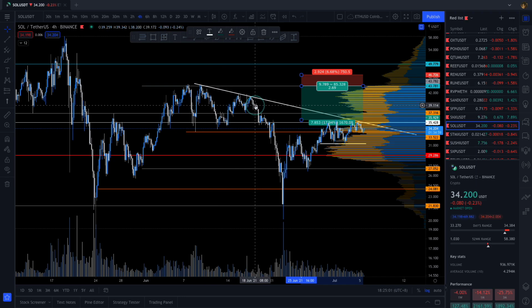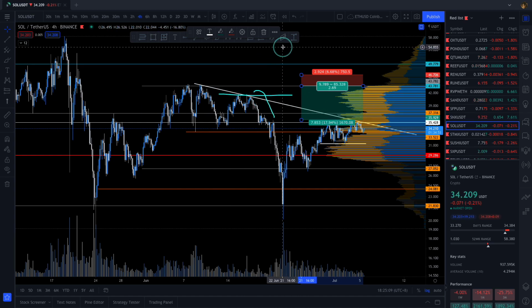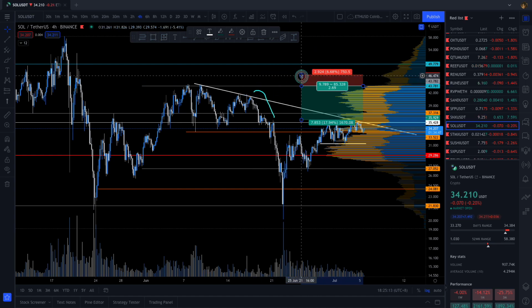What institutions are going to do is push price just a tiny bit above this level to stop out any buy stops over here, before moving the price back down. So if you were ever going to take a short, make sure you do not set your stop loss too tight. I would recommend somewhere around 5% to 6%. That is usually a pretty safe margin.